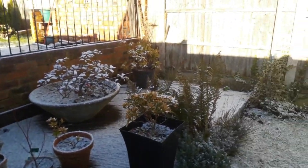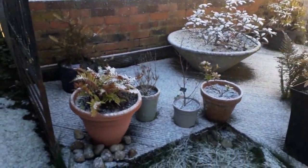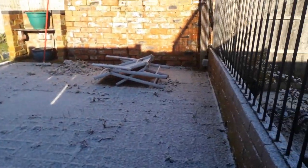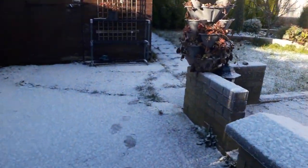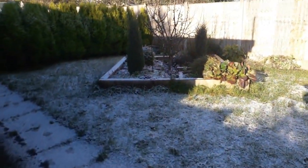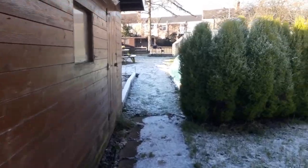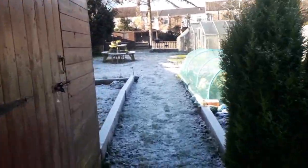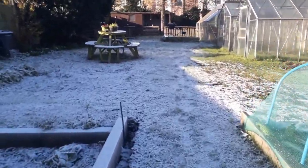there's not been much for me to do. It's dropped down to -3 as well. So I was taking a look up garden, because I did leave a couple of things out last night.